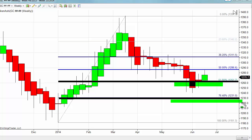My sense is we might see a little weakness. We might see it dive into this range a little bit, but my sense is we should find some sort of support at 1261. Current resistance absolutely at 1268.